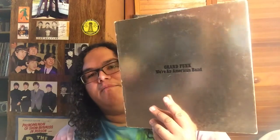The next question is, what is my favorite colored vinyl in my collection? There's so many answers that I could give for that. But I just want to put this because this is kind of a unique one. It's very easy to find the gold vinyl of this album, We're an American Band by Grand Funk Railroad, okay? But this one, I guess when they were making the colors they didn't mix the colors quite right, and instead of it being like a yellow color, it's like an amber color. Let me just show you it, because I love the color of this vinyl. It is just such a beautiful color.